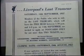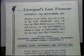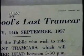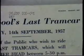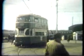The once giant system was now reduced to two routes operating from one depot with an ever-dwindling number of Baby Grands. The last enthusiast special was held on car 245 on the 8th of September 1957. Sporting a rather bedraggled paper notice, the car circumnavigates the loop at Pier Head. Two-four-five was later selected by the corporation for preservation.